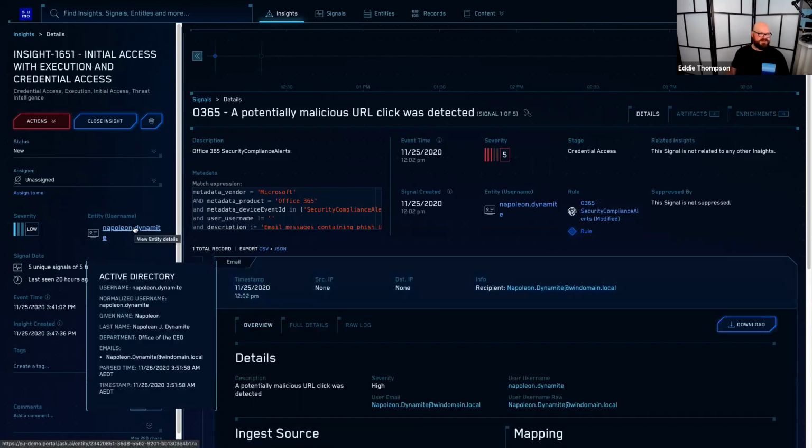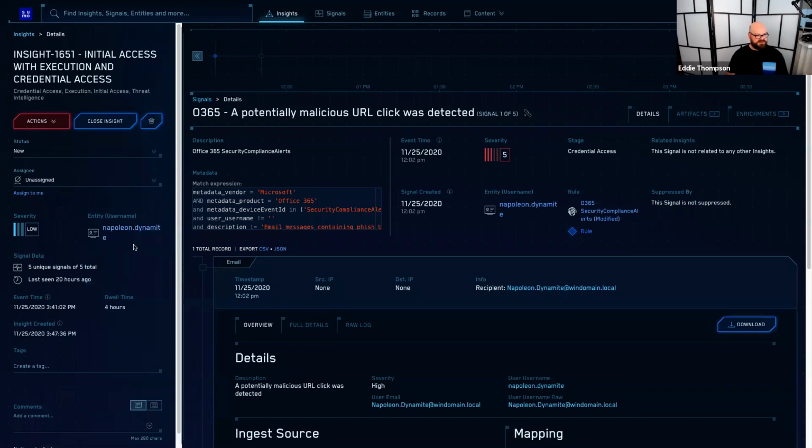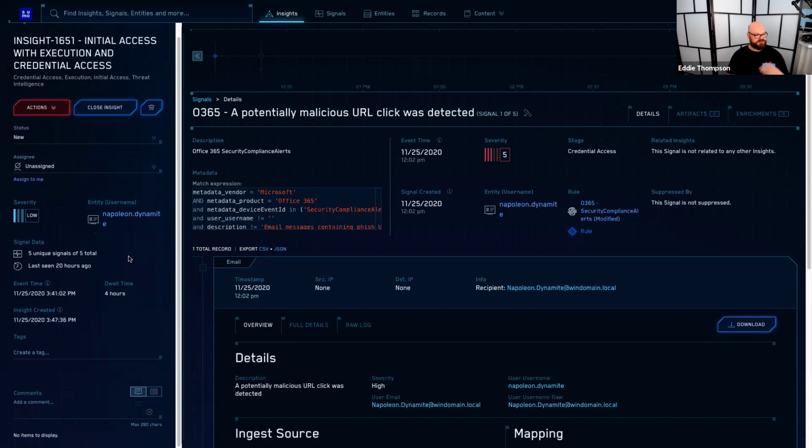But you can see here that because I've got this particular entity, there is other enrichment information as well. It's polling some enrichment data from my Active Directory server, so I can see at a glance some useful information, things like the department and any other information that I wish to pull from there. But I don't need to go off and look at another system for this. This is all stuff that's in there at the moment.